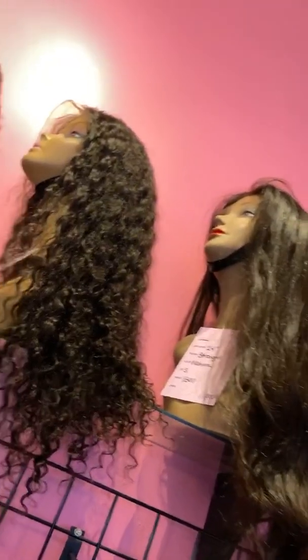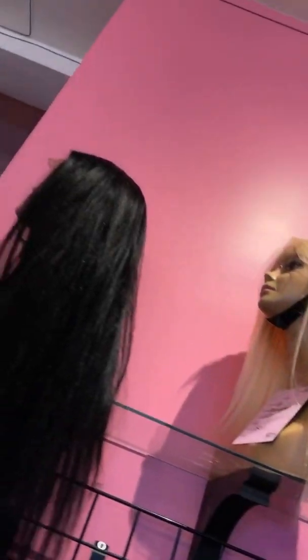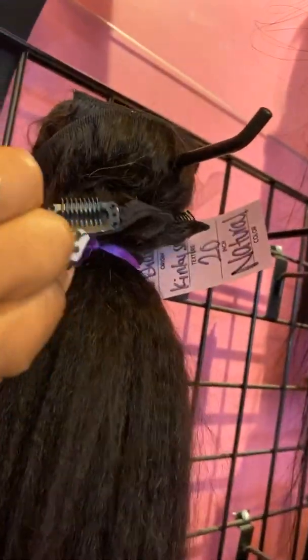Here's some of our longer wigs that we have in stock. Or you can definitely sign up for contactless pickup. So if you know the exact unit number that you want, or your order's ready, just let us know you're on the way and we will gladly meet you outside.